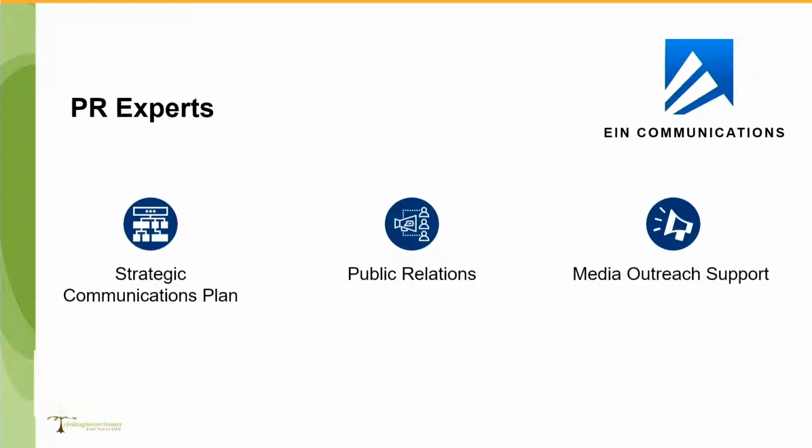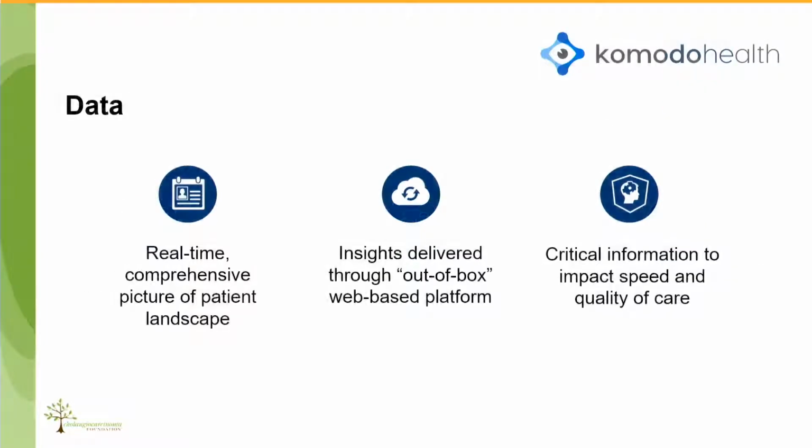Iron Communications offered pro bono to help us with a strategic communications plan, help us with public relations and media outreach support. Komodo Health, you may have seen in our press release last year that we have a partnership with Komodo Health. They have been amazing. This has provided us with a real-time, comprehensive picture of the patient landscape. We can see where the patients are being treated, what kind of treatment they're getting. It just has given us an enormous amount of data, and specifically, we can target where the patients are being seen in the United States so that we know where the education needs to go.